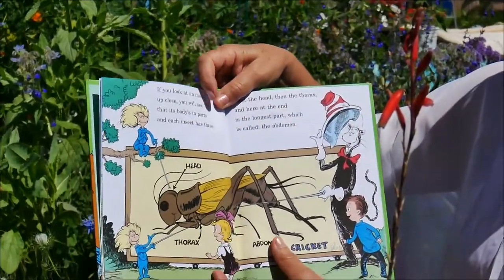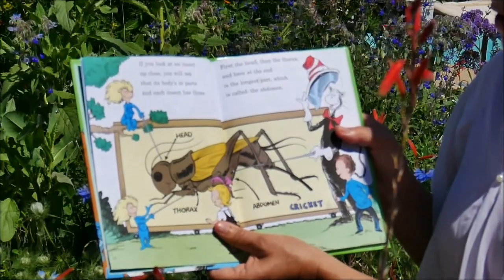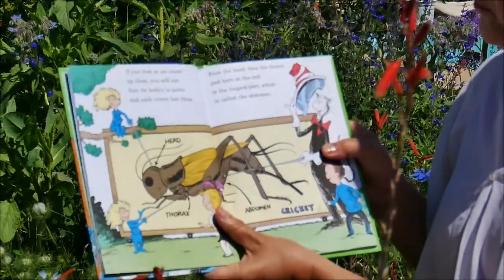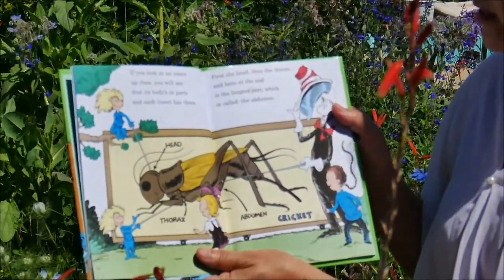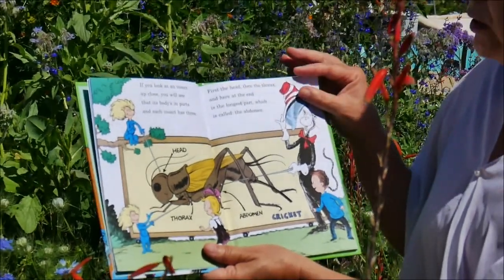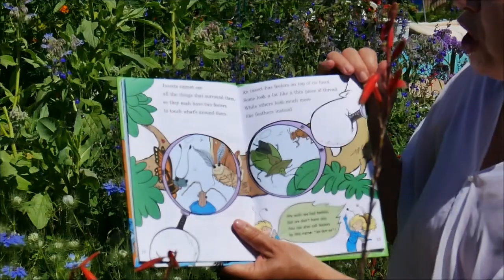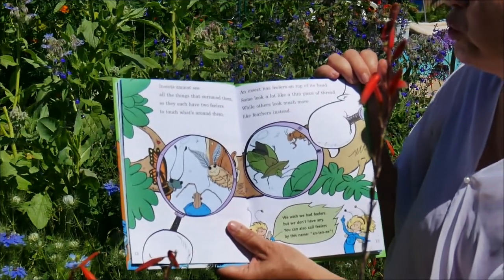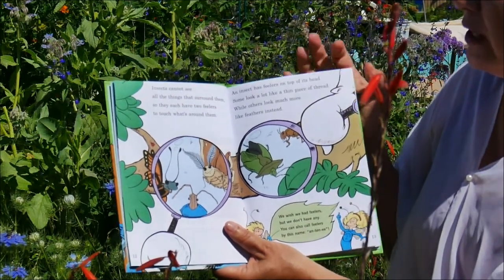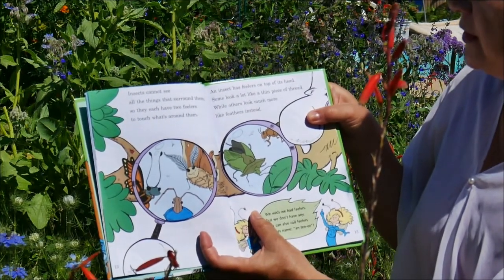If you look at an insect up close, you see that its body is in parts, and each insect has 3. First, the head, then the thorax, and here at the end is the longest part, which is called the abdomen. Insects cannot see all the things that surround them, so they each have 2 feelers to touch what's around them. An insect has feelers on top of its head.